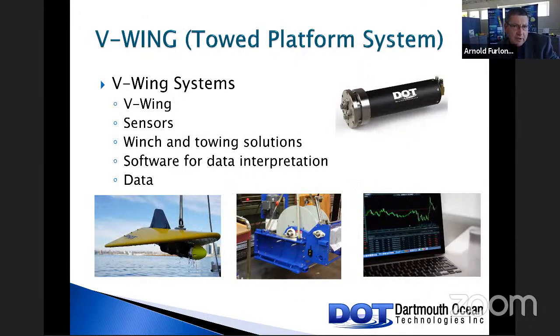So with the V-wings, we're not going to stop at just the wing, however. We're looking at the complete system. So we're currently under contract to deliver a V-wing system to one of our customers. They're buying the V-wing, some sensors, winch and towing solution, software, and very excited to be able to turn the corner from just a subcomponent, the wing, right up through to the complete towed system. Very exciting.